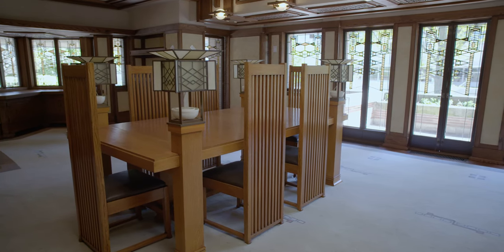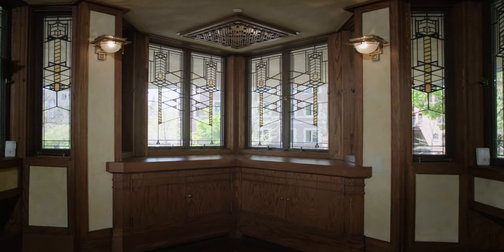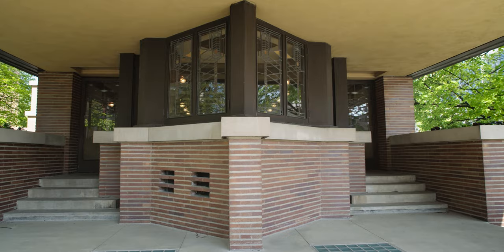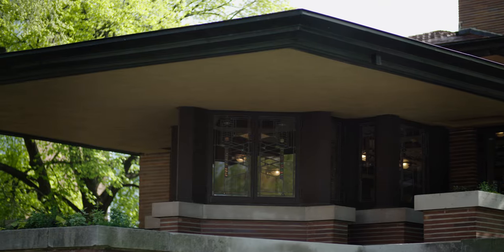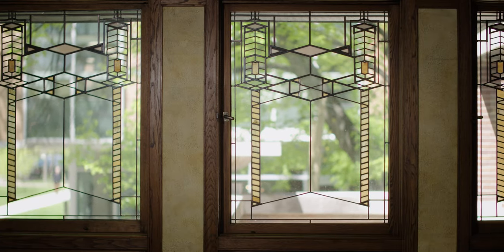Robie House is fairly unique because it is kind of the culmination of Wright's Prairie Houses here in Chicagoland. The restoration projects at the Robie House literally ran from the exterior brick to the roof, to the lighting fixtures, the plasterwork, the wood trim, and the wood floors.